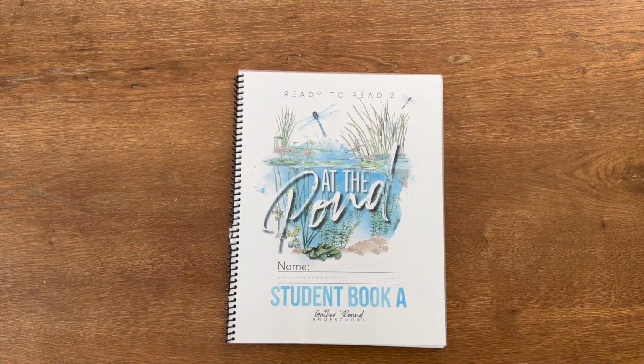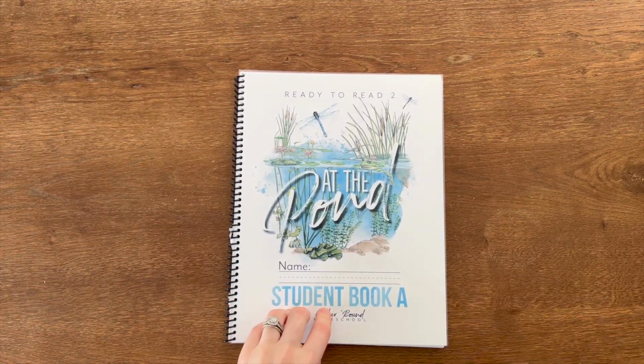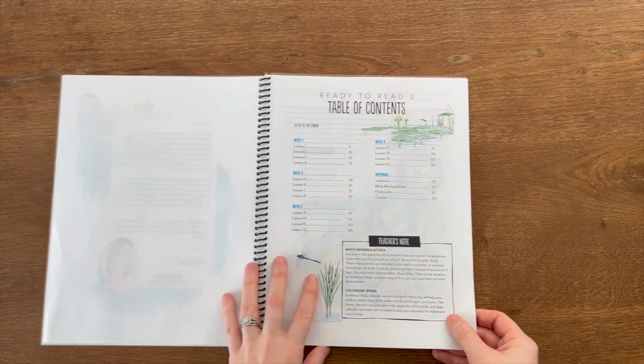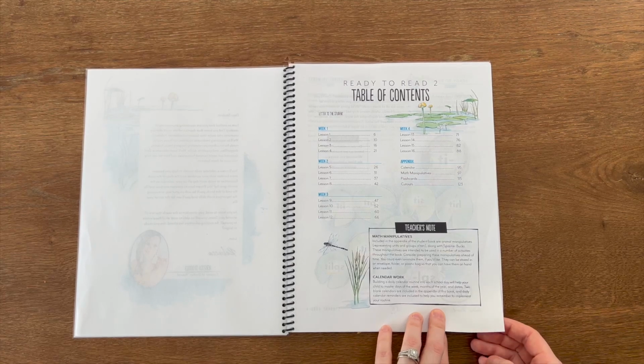So that was the teacher's guide. This is student book A. There is a student book B too, but like I mentioned earlier, I didn't print that one out yet, but I feel like just going through one is a pretty good idea of what they would be using.